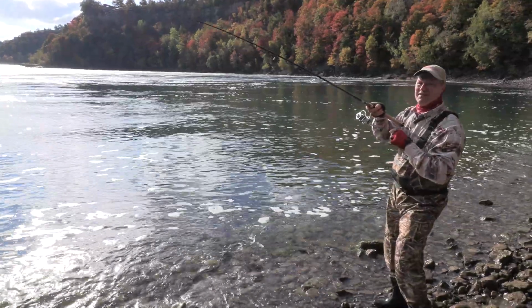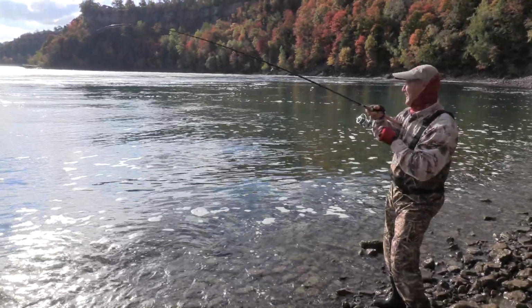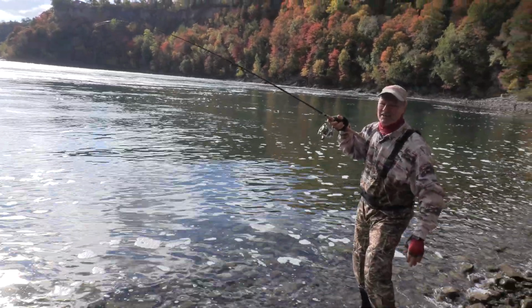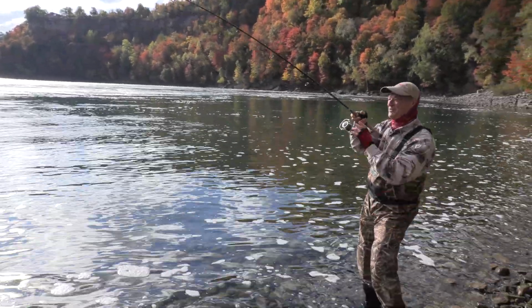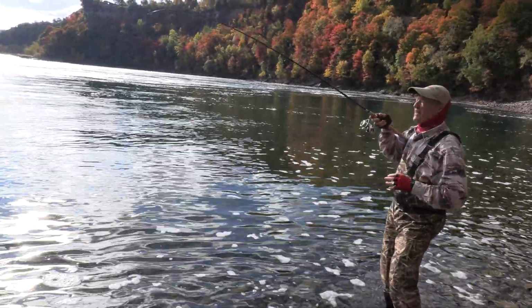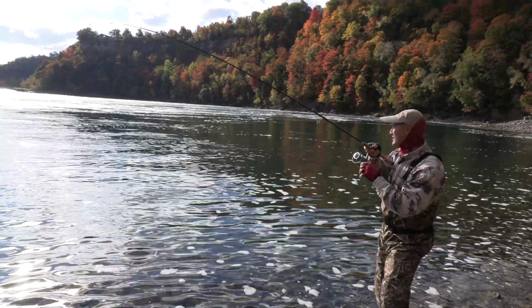And it's working for me today, I'll tell you that. It's that eyeball, folks, that big eyeball, and then the location of the hook. It's key. It's key. So I'm thinking I got myself a real nice salmon.